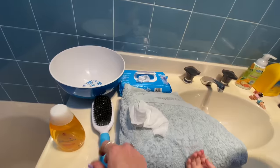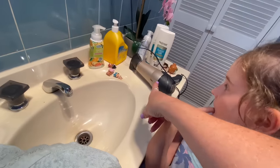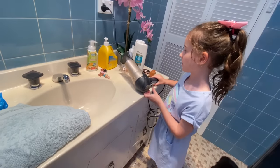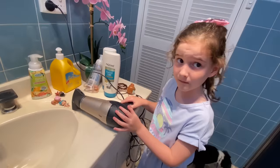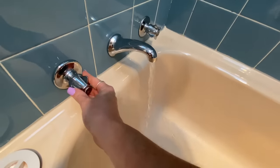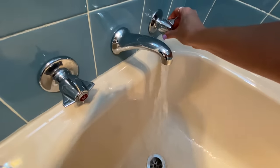And we've got awesome baby wipes. We're gonna wipe his face. And we've got a hair dryer over here as well, okay? To dry him off a little bit afterwards because we don't want him to catch a cold, do we? Mm-mm. All right, I'm gonna get the water on. We want it to be nice and warm for him. Not too cold, but not too hot.